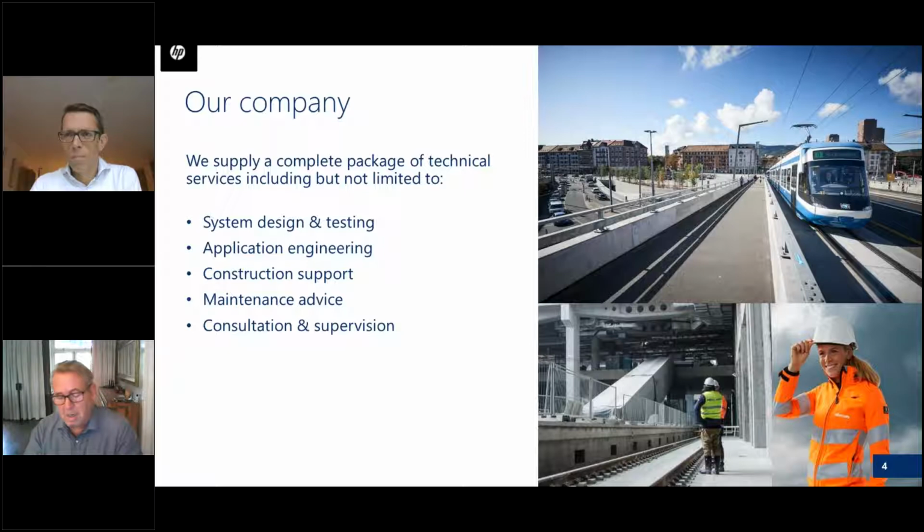We also supply construction support, where we will issue supervisors to provide on-site training of installation, and in often cases we will also provide the actual installation. We associate ourselves with the asset managers and asset engineers to try and advise them on how to keep their track maintenance free. And indeed, also when we are talking with track owners, we try to provide competent consultation and supervision.